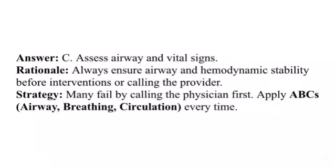Assess airway and vital signs. Rationale: always ensure airway and hemodynamic stability before interventions or calling the provider. Strategy: many fail by calling the physician first. Apply ABCs, airway, breathing, circulation, every time.